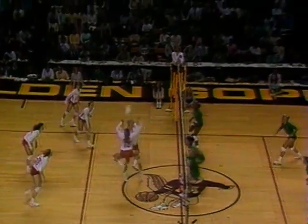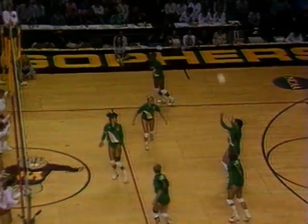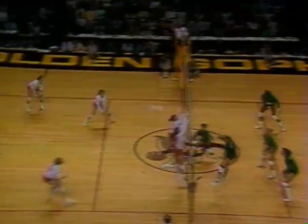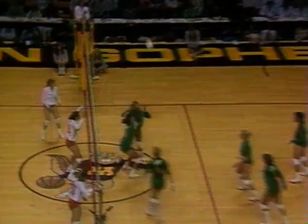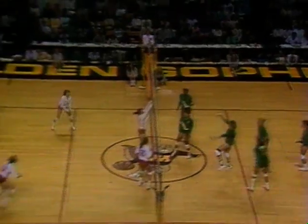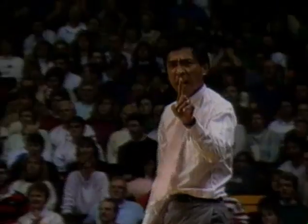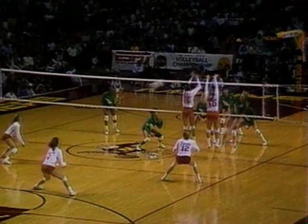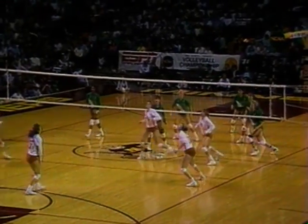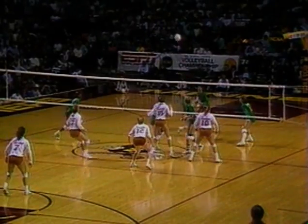Over the net. Off the hands. Forderberg, dug. And both teams a little nervous right now, and they should be. There's a point. And so Texas has tied it up. And quickly a timeout by Dave Shoji. Texas continues to play good defense, getting time and again opportunities to convert for points.